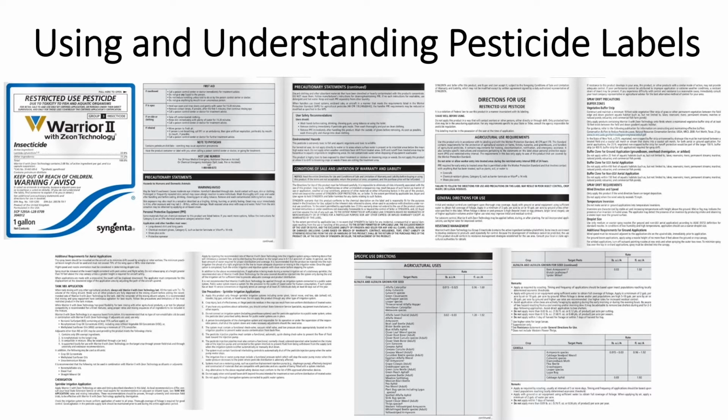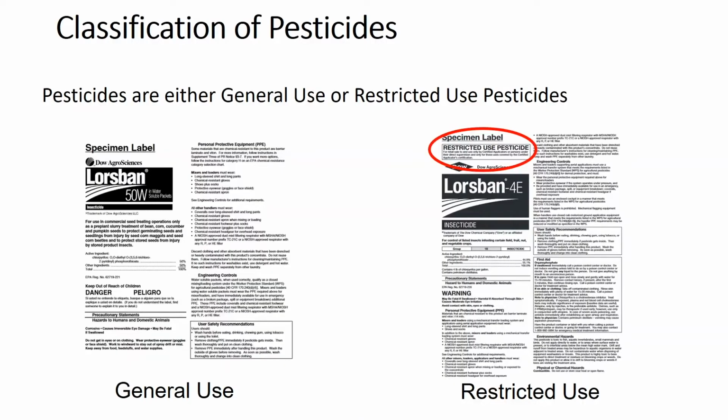The big thing is that we need to know the label as well, because we have to keep records of all these chemicals that we're applying. And for us to be able to get the correct information to have a compliant record, we need to know how to navigate that label to be able to get the information we need. And don't forget, the label is the law, so we have to follow that specifically or we're breaking the law in essence. That is correct. That is very true. So, with that being said, let's get right into it.